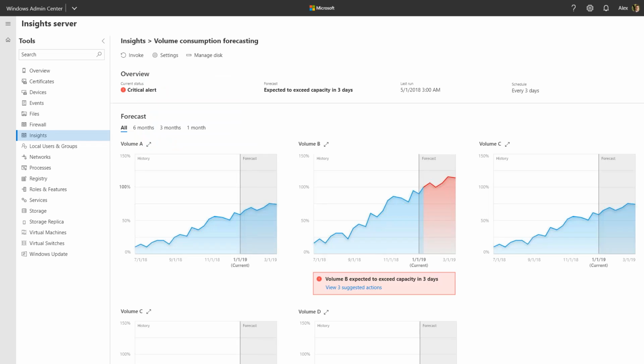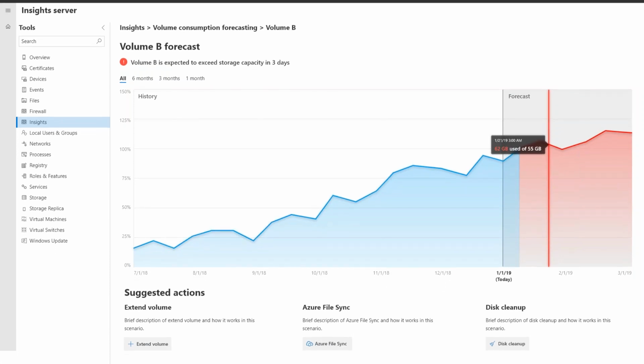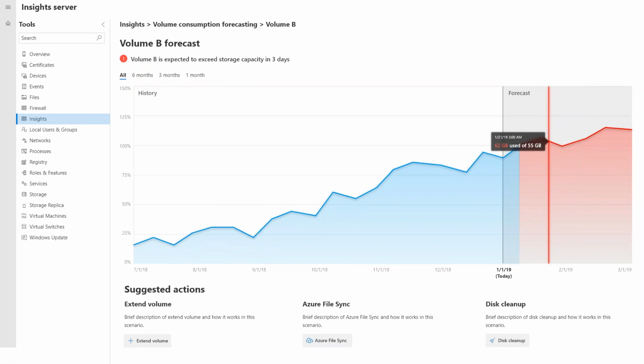Now you can drill into that and see what happened in the last couple of days, and what we expect in the next couple of days depending on your existing usage. That gives you your warning that the volume will be exceeding capacity. You can also drill deeper into that volume and see what is going on. And then we also give you some recommended actions. We're not just saying, look, this is the problem. We also try to give you a solution to it.